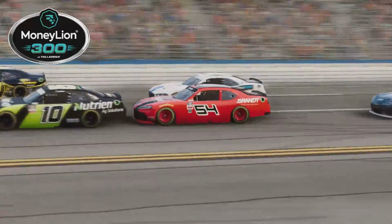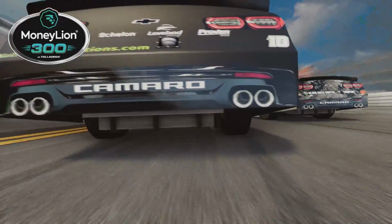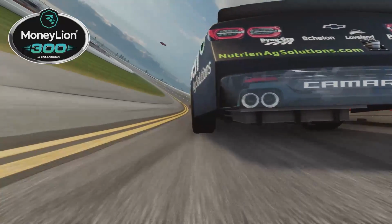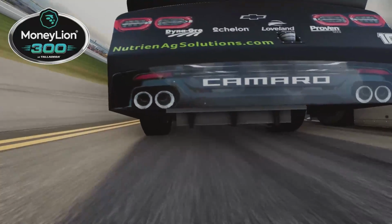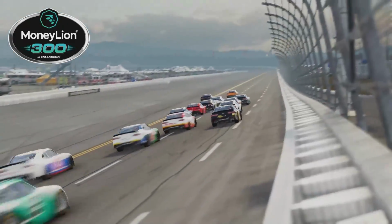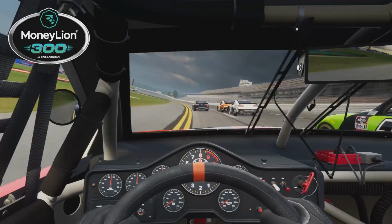As he goes down into turn 3, he just continued to climb his way forwards, coming through a little bit later in the race up the inside of Chase Briscoe, just behind Chastain, up inside that top 10, as he was closing in towards the later stages of this race here in the Money Lion 300 at Talladega. He's right on the back bumper of Chastain. It was Daniel Hemric who was currently leading, with Mike Harmon in the 2nd position. We come through now even closer to the end of this race.